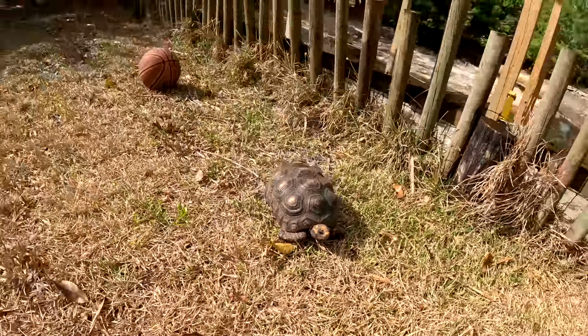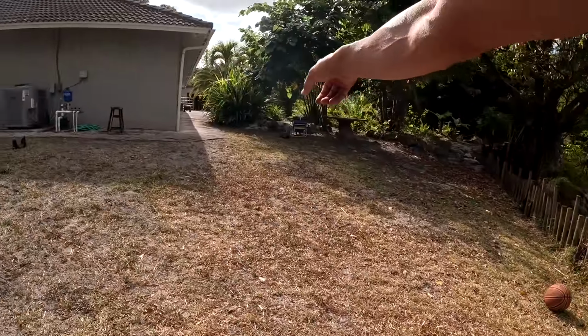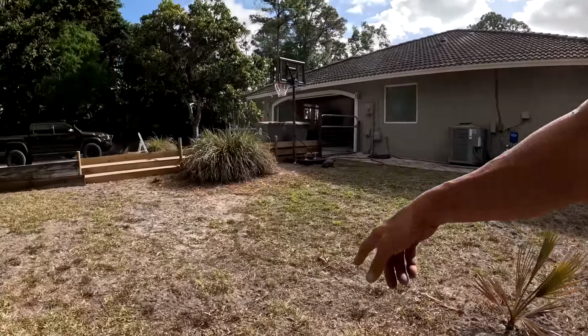Of course, the redfoots are waking up. They're having some fun out here. Look at this. So cool to see redfoots everywhere on my property in the back. It's so awesome. It's just changed the whole dynamic. And then let's go see who's hanging out over here. This is pretty fun stuff.